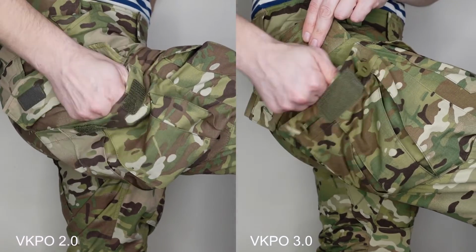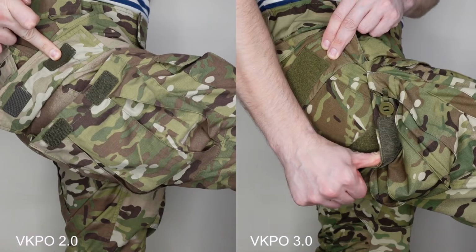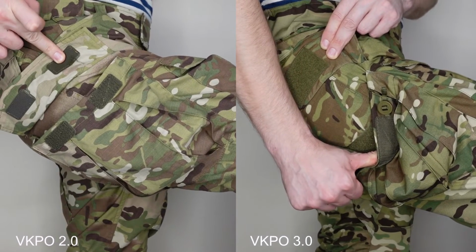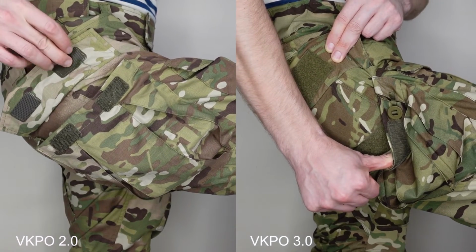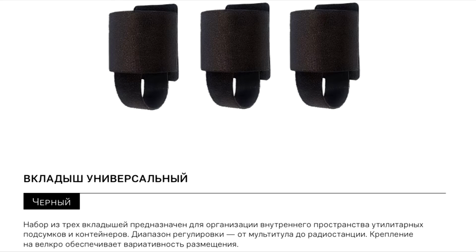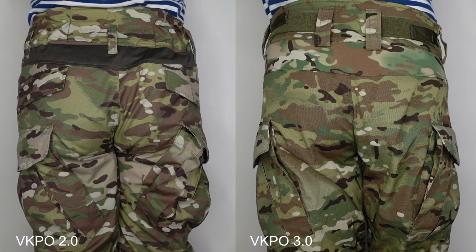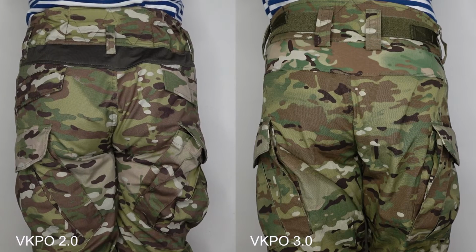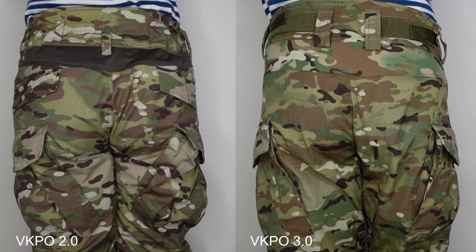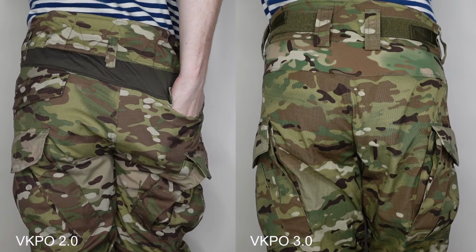Inside the VKPO 2.0 pocket there is an elastic strap divided in three sections, like on the Cry Precision products. Inside the VKPO 3.0 cargo pocket there is a Velcro panel for installing additional modules from Triada TKO, allowing the pocket to be adapted for a specific task. On the back of both 2.0 and 3.0 there is an elastic insert that provides freedom of movement and wicks moisture. Additionally, VKPO 2.0 has rear pockets.